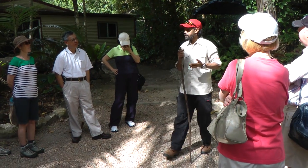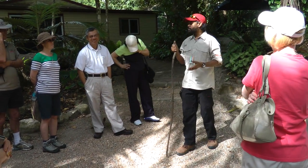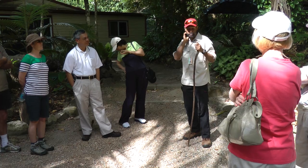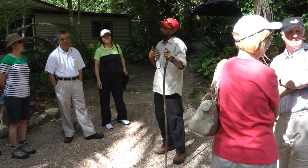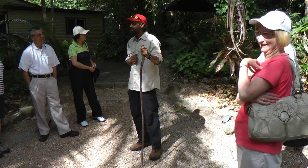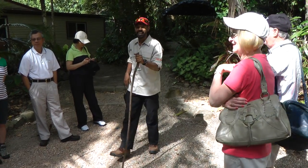We do have a few snakes in the rainforest as well. Most snakes here are non-venomous, but we do have the red-bellied black. He's considered to be in the top 20 of the most venomous snakes in the world. But his bite won't kill you, it'll just make you pretty sick. And it is a bit of a walk to the hospital, so... Lucky we got the bus here.